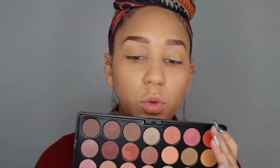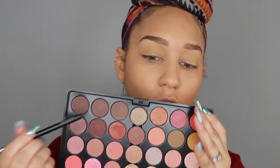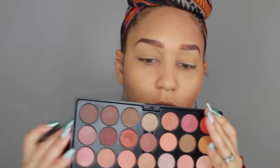Now moving into a deeper shade, I'm going to use this color here just to kind of carve out my crease a bit.